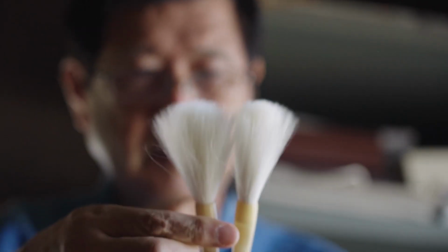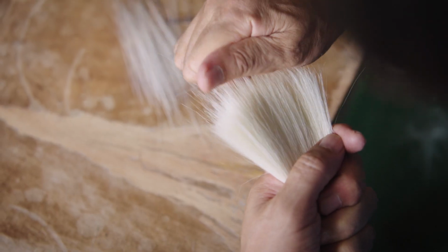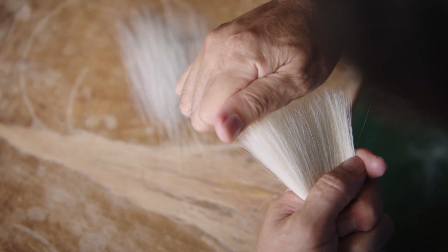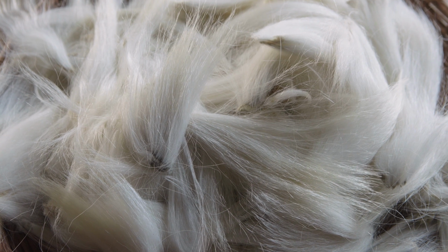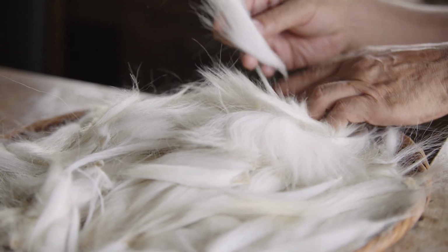But today, this type of hair is hard to find in large quantities and can cost thousands of dollars per kilogram. Selecting high-quality hair is done entirely by eye, and it's one of the hardest skills for a new brush maker to learn.